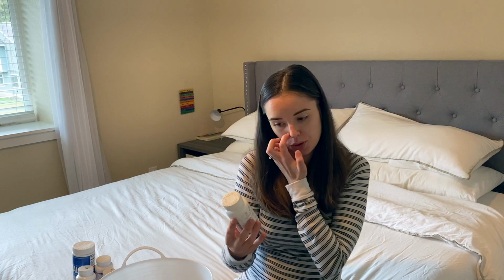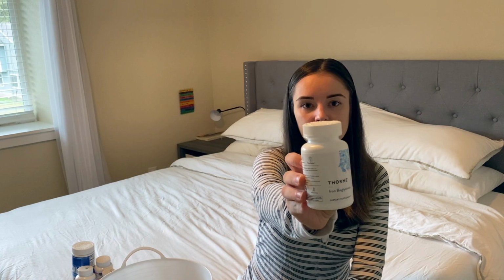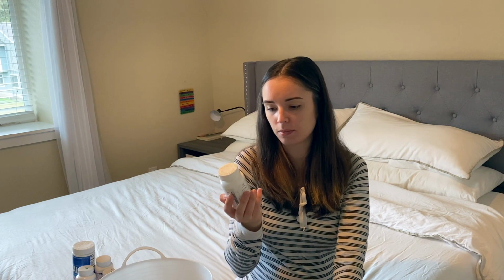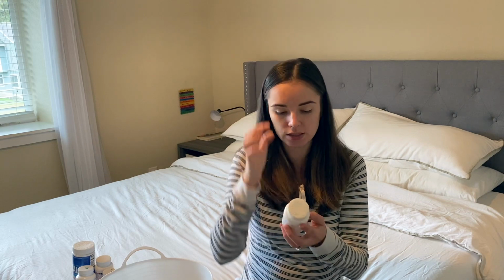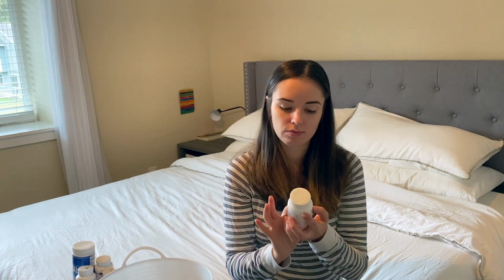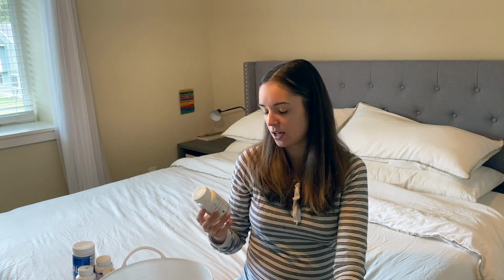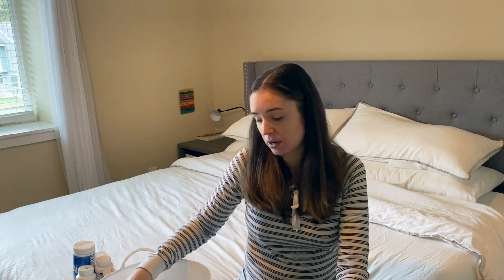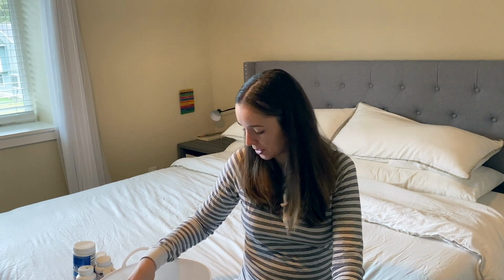I also take Thorne Iron Bisglycinate Iron Supplement. Looks like this. It is 1 capsule a day, and this is a 60-day supply. It is so important to take iron bisglycinate, not ferrous sulfate or other things. This is the most beneficial type of iron because our bodies are able to digest it and process it, so it's more bioavailable than other forms. And it does not cause constipation for me. It is known not to cause constipation, and is also known not to cause stomach upset.